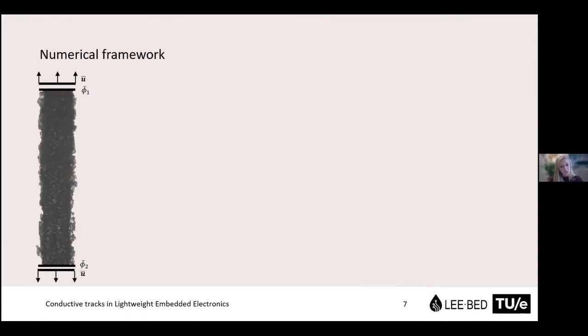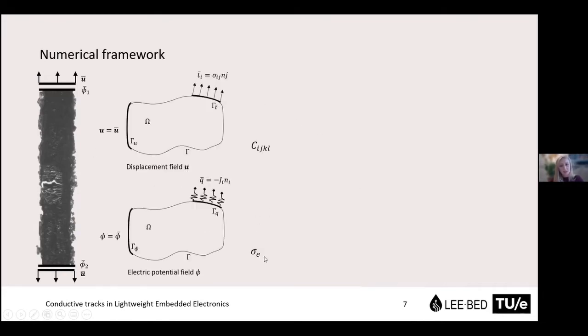temperature elongation of the tracks, then we can see that cracks may occur in this track, and those cracks will eventually cause the conductive track to have an increase in resistance, with possible malfunctioning of the whole product as a result. So what we would like to do is model this cracking or damage behavior of the conductive tracks in those lightweight embedded electronics.